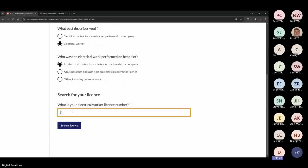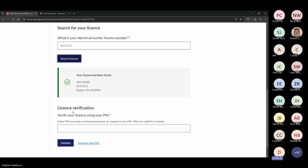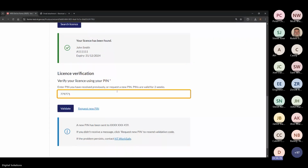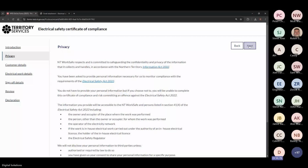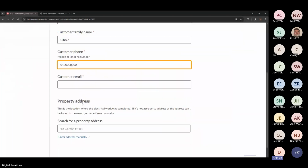Again, there's the need for the verification of an existing license. This time it's the electrician's license. So we're searching the database, making sure that a license exists and there's a valid mobile number associated with it. Again, you'll need to do the validation by PIN. This time we've got one that we received in the last 2 weeks, and we've successfully verified who we are. Next. Again, the privacy, just skip over that one this time. The customer details haven't changed from the last time we ran through, so we'll just fill all those fields in.